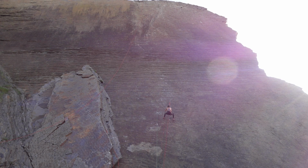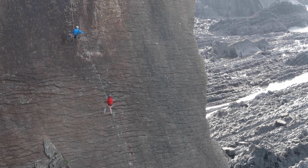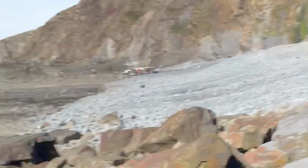A really cool, big, intimidating 50 meter trad route. It's a line that you can't really walk away from once you've tried it. You are ready. Ready for this butte right here. Ooh, mama.